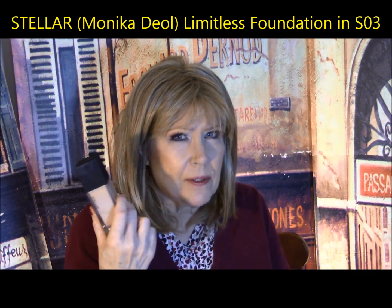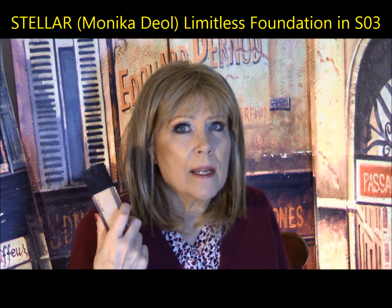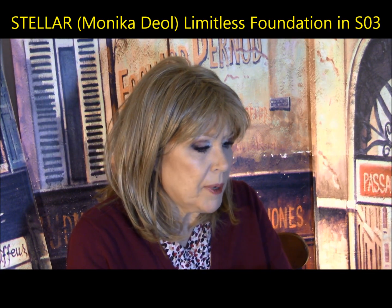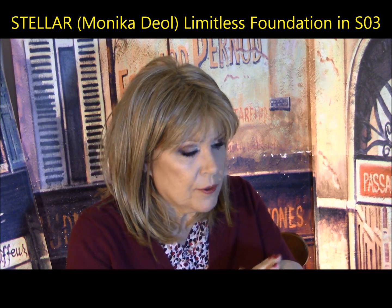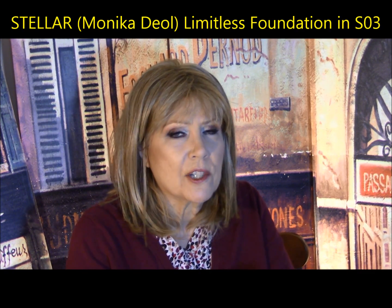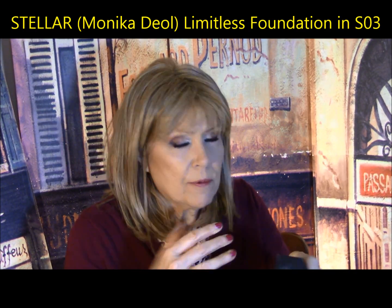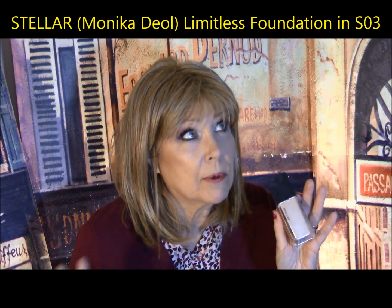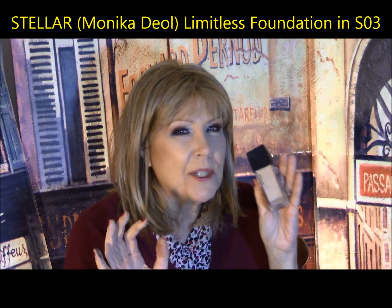This is a beautiful foundation. If you have combo to dry to old wrinkly skin, you're going to like this. It's got a pump. It's very serum-y. Very, very beautiful the way it goes on. The color matches are beautiful on this. There's a lot of colors, but I found that it really blended into my skin and made me look healthy and radiant, which is what I really like. And I'm not sure this is going to be the winner, but it's pretty close up there.